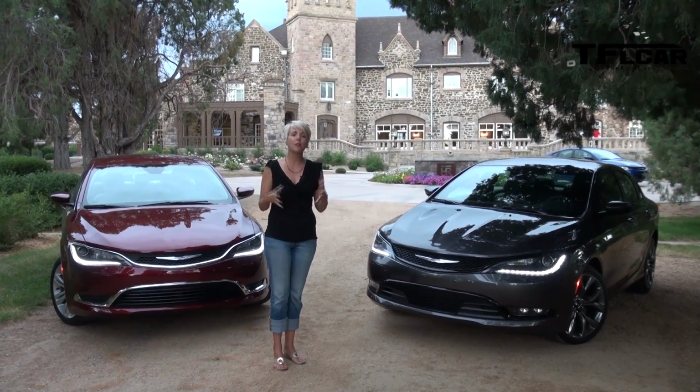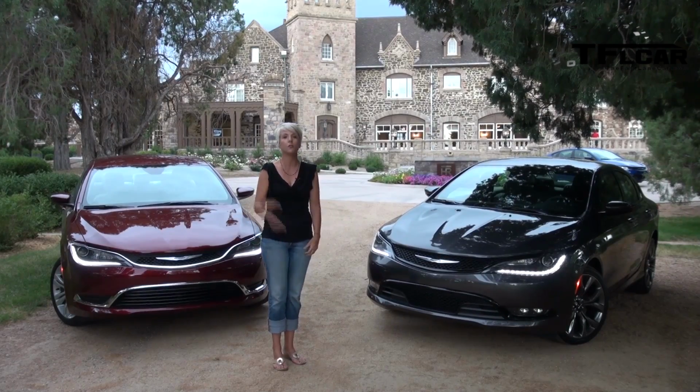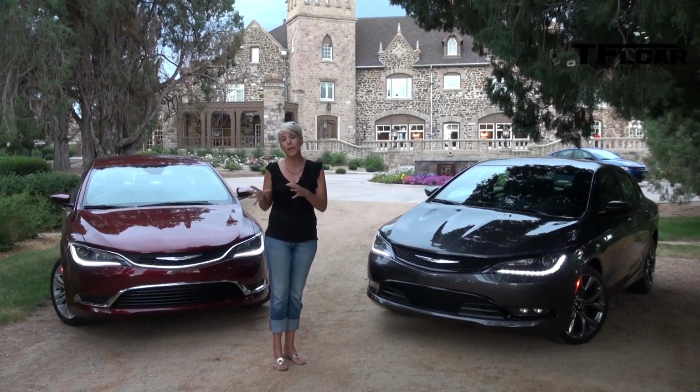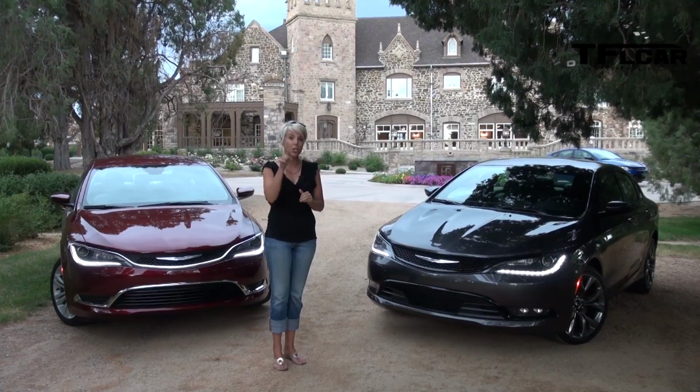Now, y'all are always saying to us, I can't afford the top of the line cars. How can you guys never review the base models? Well, we listened, and today we're gonna mash up this Limited, which is the base, and the Sport, which is just a kick up there, and we'll tell you which one we think you should buy.